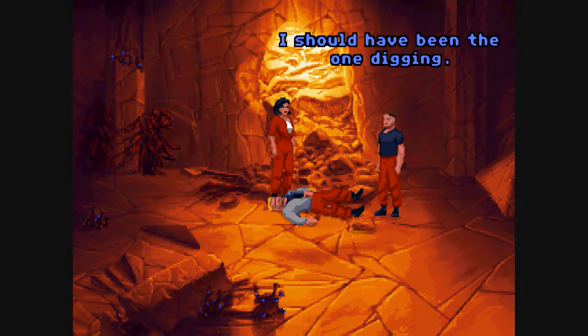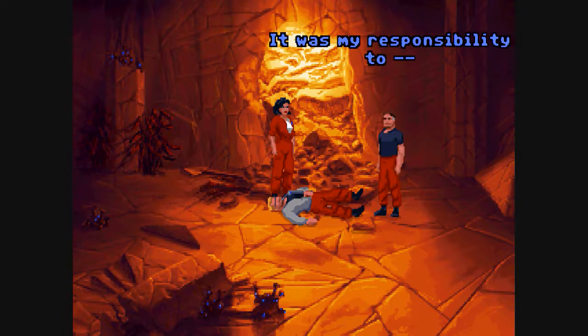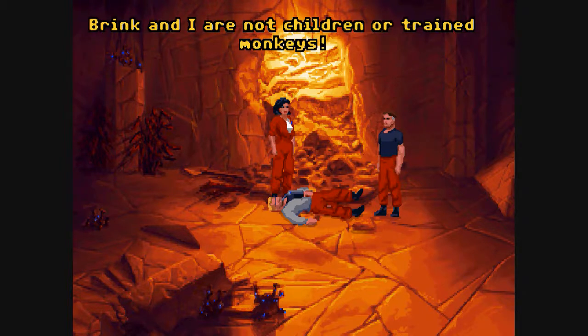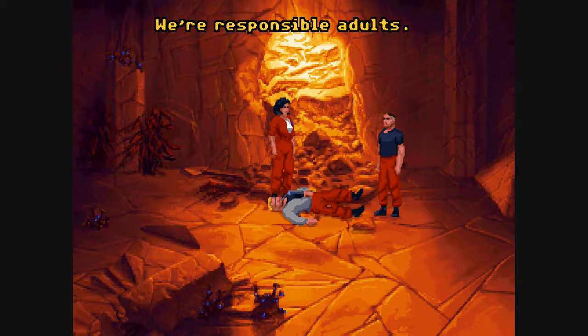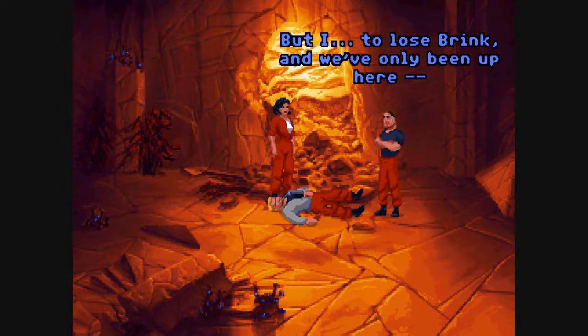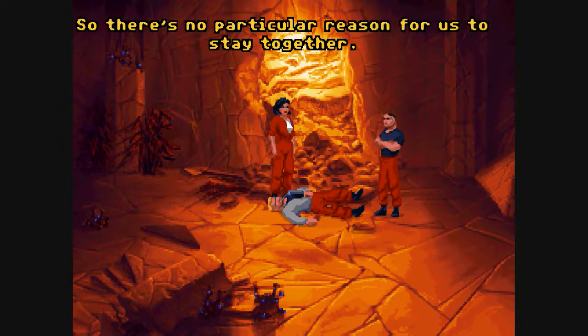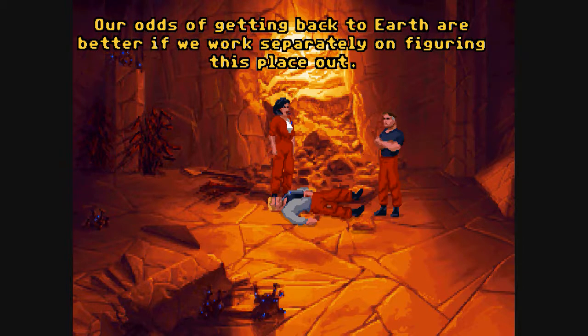I should have been the one digging. Then you'd be the dead one. It was my responsibility to. Brink and I are not children or trained monkeys. We're responsible adults. It could have been any of us, and there's not a thing you could have done to prevent it. But to lose Brink, and we've only been up here. Look, you can't keep me safe, and I can't keep you safe. So there's no particular reason for us to stay together. Our odds of getting back to Earth are better if we work separately on figuring this place out.